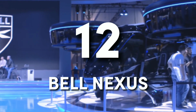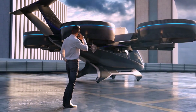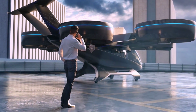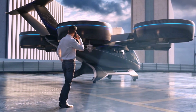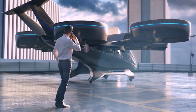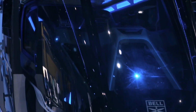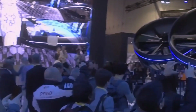Top 12. Bell Nexus. Are you sick and tired of traffic? It's conceivable that the issue will soon be resolved on your commute to and from work. Using this vehicle as a means, a hectic 45-minute commute during rush hour will become an exciting 10-minute flight thanks to this air cab. At CES 2019, a full-scale version known as the Bell Nexus was first made public.